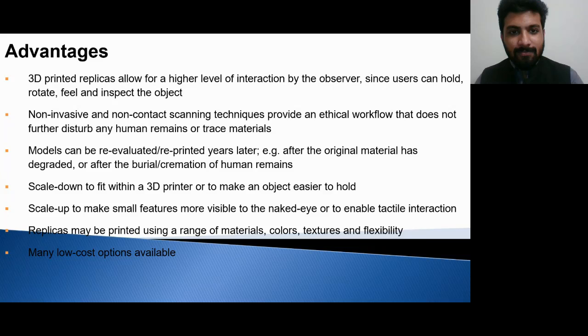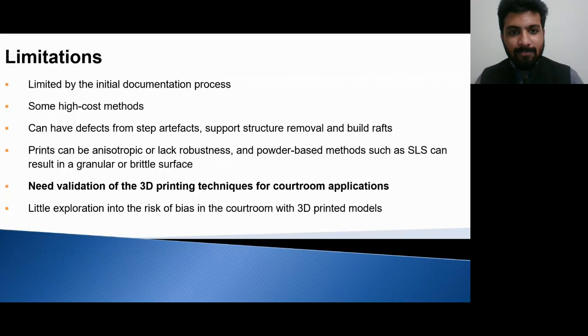Of course, replicas can be printed in a range of materials and colours and textures and flexibility to try and make them more interactive or more eye-catching. And of course, there are many low-cost options available with very cheap 3D printers around nowadays.